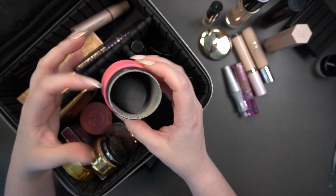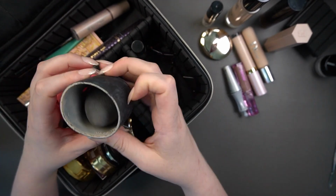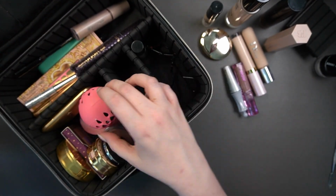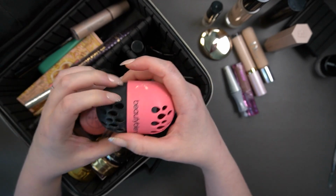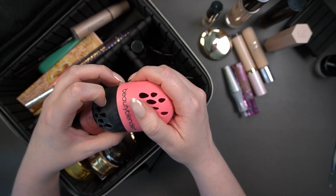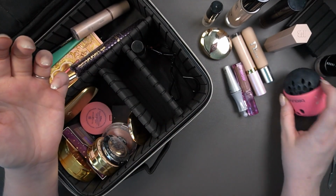So this obviously is a beauty blender, and I have it in this little case. I didn't bring a foundation brush, I just have the sponge, which I think is my preferred method for most foundations. And yeah, it works out pretty well. Again, it needs a wash.